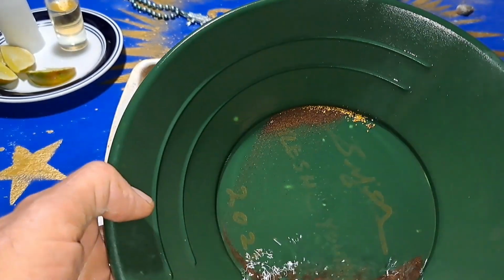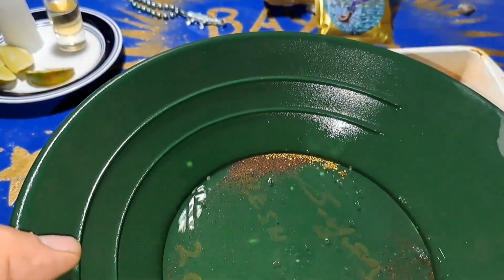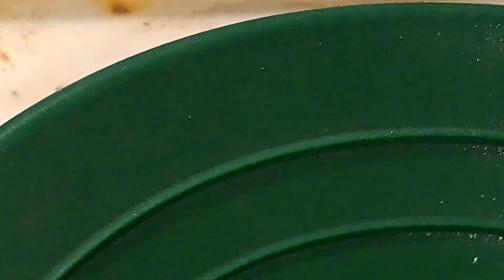But look at that gold showing up there. That's looking very nice for our first little bit of material going in the pan. Very nice. Like I said, John R Prospecting's video got me all stoked up watching this earlier, sitting out here when he was doing his premiere tonight.